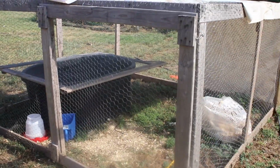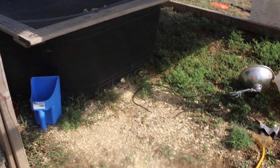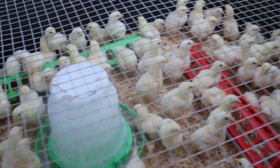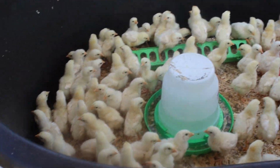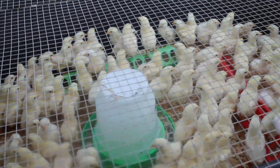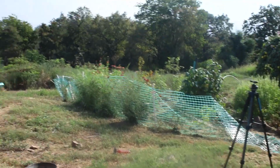So, before we go to the tomatoes, check out what we got here. Hello! Meat birds. We had 128 Cornish cross delivered. We did a buy-in with some friends, and we had some friends buy 20 of them, but they are 15, and they came and picked them up yesterday.